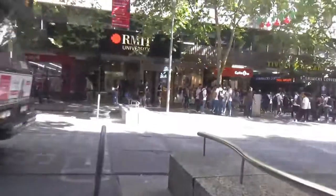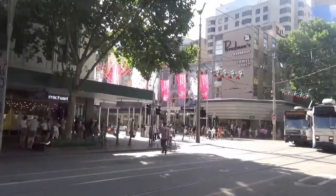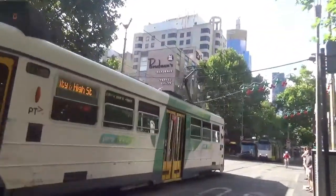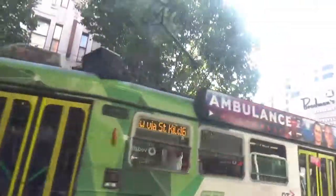Bakehouse on the 86. I've usually got 4 trams. A couple of Z classes on Swanston Street. There's one of them. Got 3 Zs. And that one as well. Old fashioned trams, Melbourne CBD.